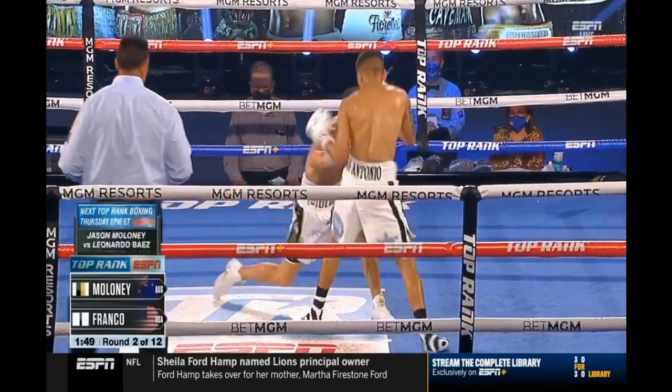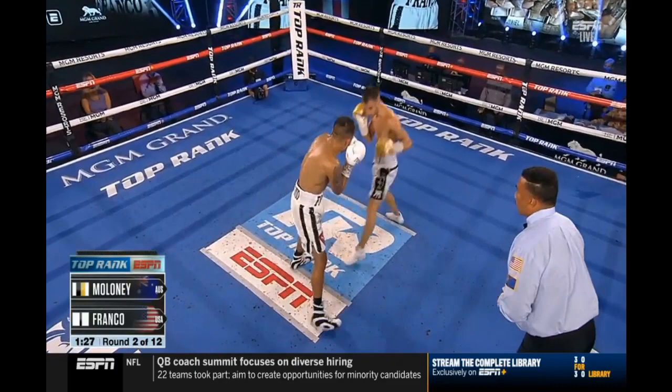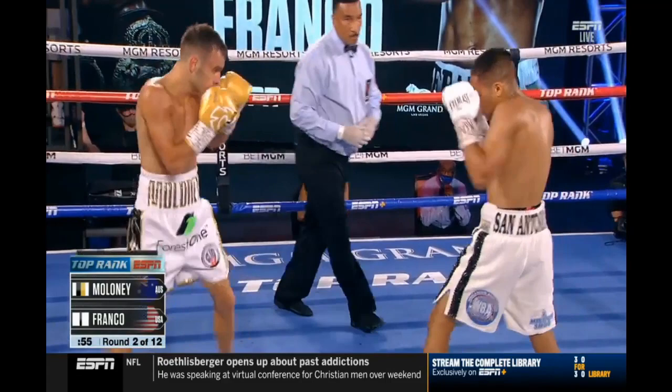It almost seems like Franco is patient right now. And he's comfortable in there, so that way he can set him up. More combination work from Andrew Moloney. I saw his option dip to the left, place that left hand. About 10 seconds ago, that he can land against Moloney. And there he is, attempts it again. That's the problem that Moloney has.